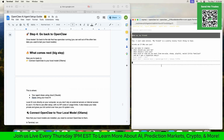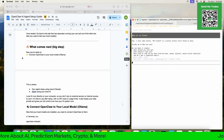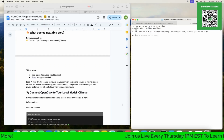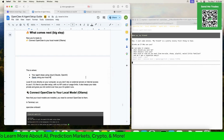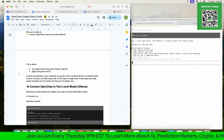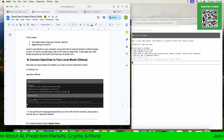So once it's tested, we're going back to our Openclaw tab, and now we're ready to connect Openclaw to that local model, to that local brain. So the local brain works. Now we've got to connect it to Openclaw. This is where our agent stops using cloud like Claude or OpenAI and starts using our local AI, which runs directly on our computer so we don't rely on external servers or internet access to use it. It's free to use after setup with no API costs or usage limits. So we're going to connect Openclaw to our local model.